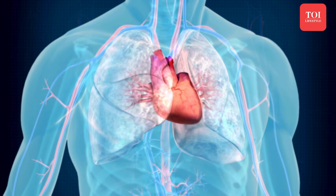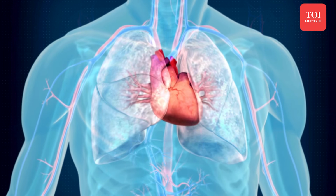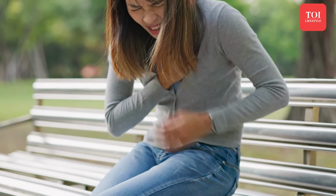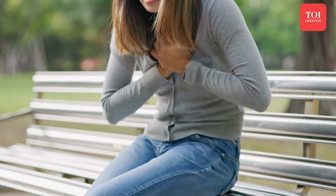Palpitations or increased awareness of one's own heartbeat is also a common symptom of pulmonary hypertension. This again occurs because the heart increases its rate to compensate for the decrease in the cardiac output. The next common symptom of pulmonary hypertension is chest pain or feeling heaviness in the chest. Again, this happens because the enlarged lung arteries can cause compression of the blood vessels of the heart.